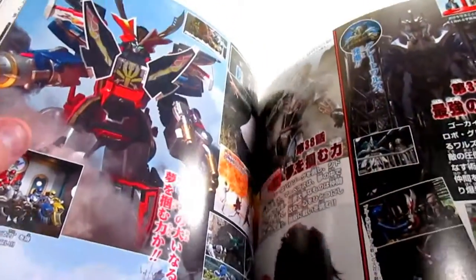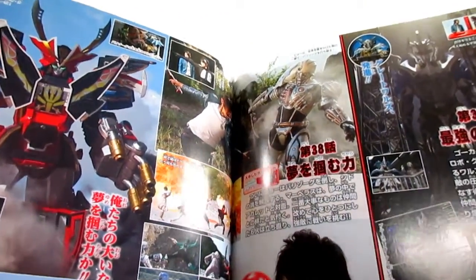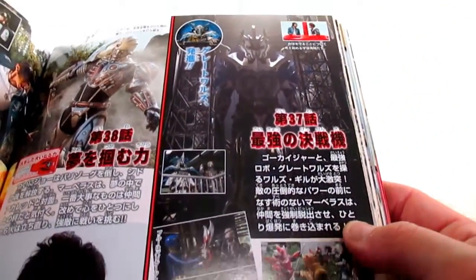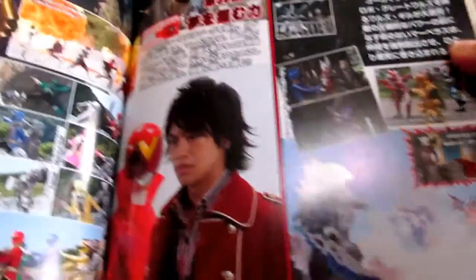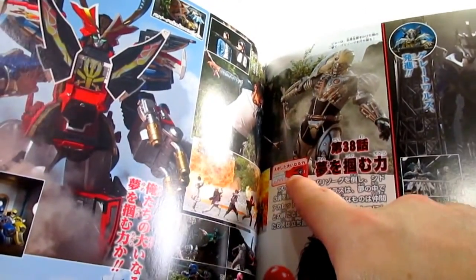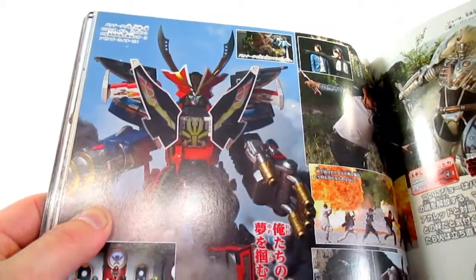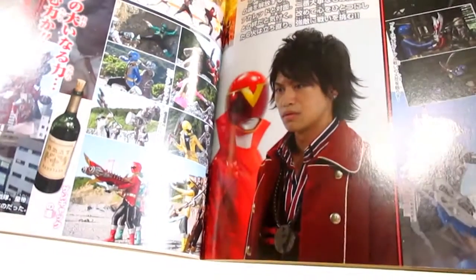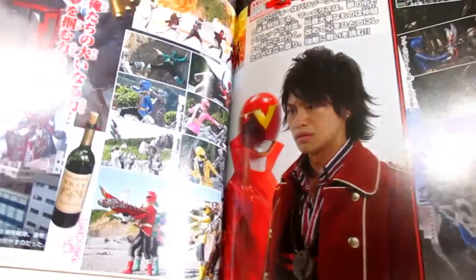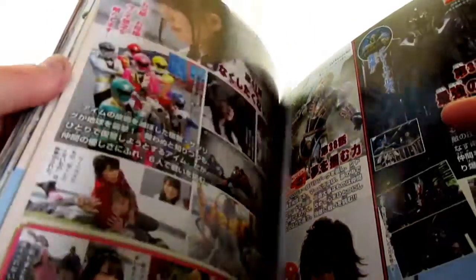And then on page 54 and 55, focuses on episodes 37 and 38. So here's images from 37. And then here's 38 here. And of course, they get their Grand Power, the Gokaiger's Grand Power, which is Kanzen Gokaiyo. And then there's Aka Red right there talking to Marvelous.